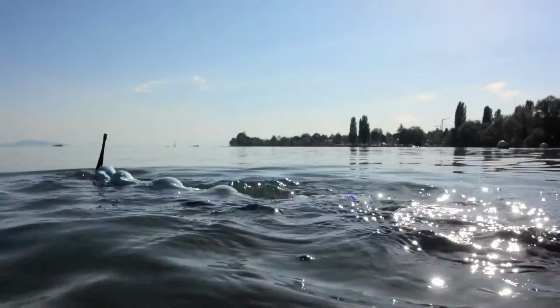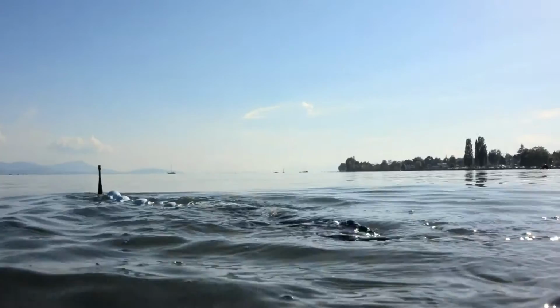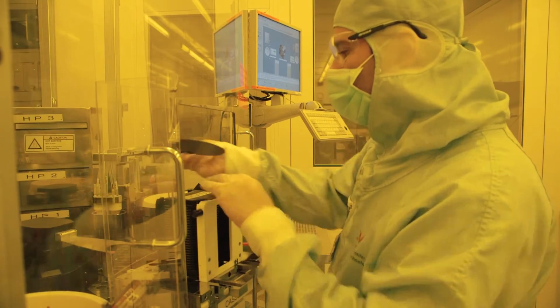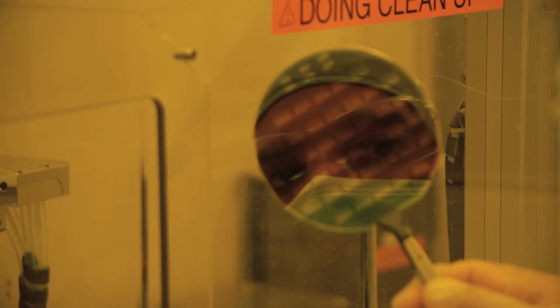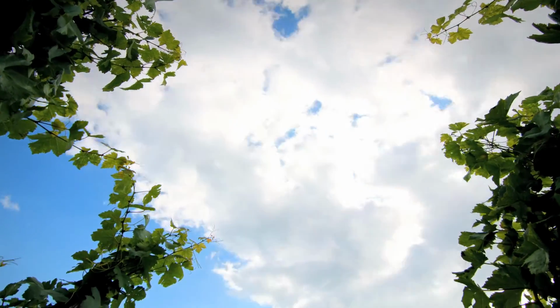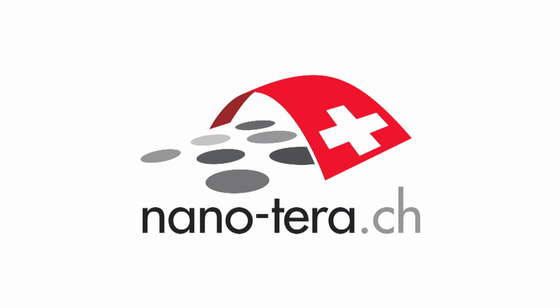Nano-Tera has demonstrated the capability of developing advanced research ideas into demonstrators. We expect in the year to come to have a tighter integration between researchers and innovators in Switzerland so that we can provide a bridge to creating a better and brighter future. Nano-Tera, small technology making a big impact.